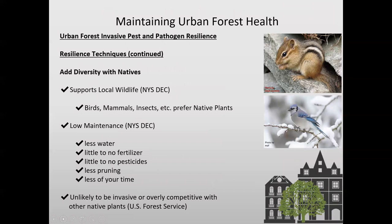Another resilience strategy that I would like to emphasize, and Slilo Prism's been promoting, is adding diversity with native tree species. There are many native trees to choose from that can be placed into the urban environment according to suitability. You know, right tree, right place. Native trees also have many benefits, including supporting local wildlife. Native wildlife prefer native trees for food and shelter.